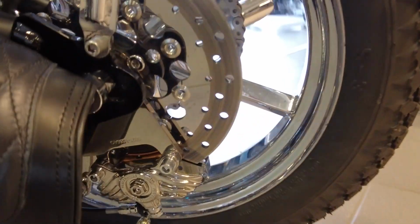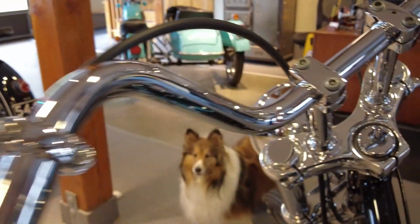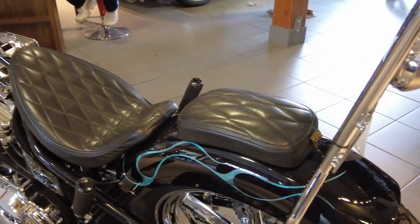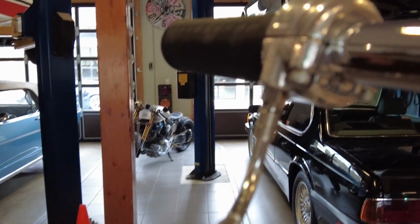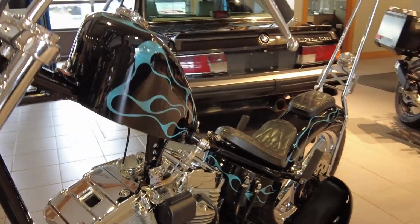Performance Machine chrome brake caliper. This is a big company that basically the biggest thing they do is custom parts. Mostly brake parts. Yeah. Stainless steel rotor. Special handlebars. V-choppers. Yeah, handlebars. Paco 6-inch risers on the triple trees. Yeah. BNC leather seat with a P-pad, which is passenger pad on the rear fender. Yep. Biltwell throttle. They sell a lot of custom parts, custom grips, and things like that. And new O-ring chain. Tried-It Cycle air cleaner.